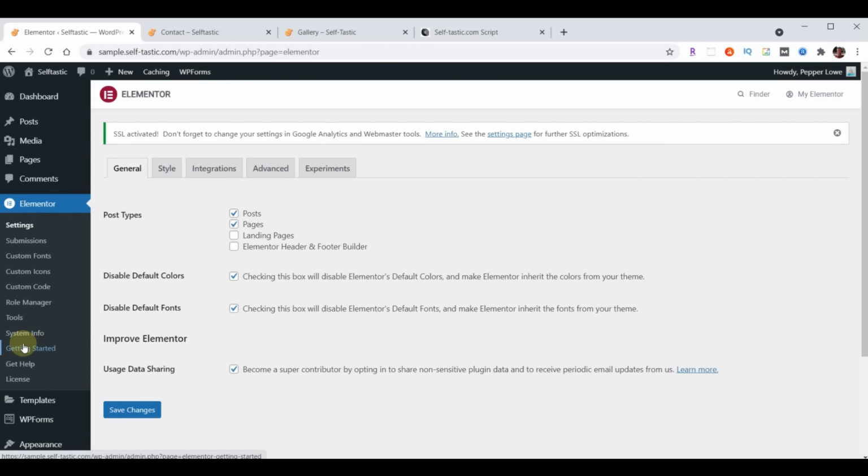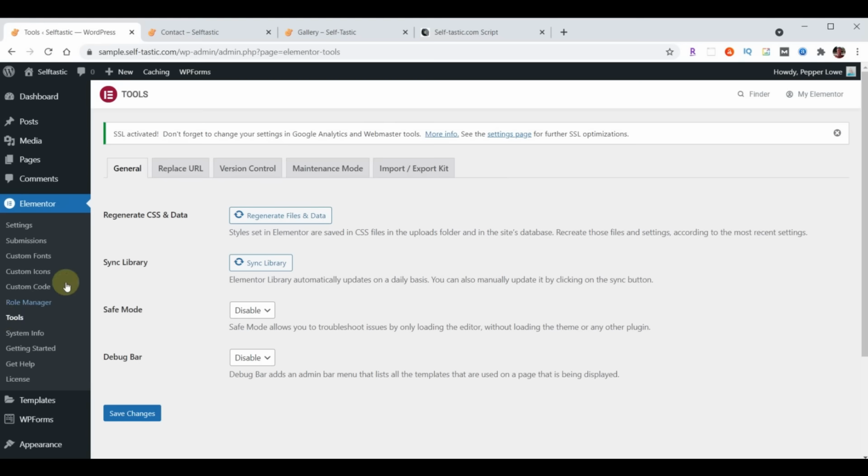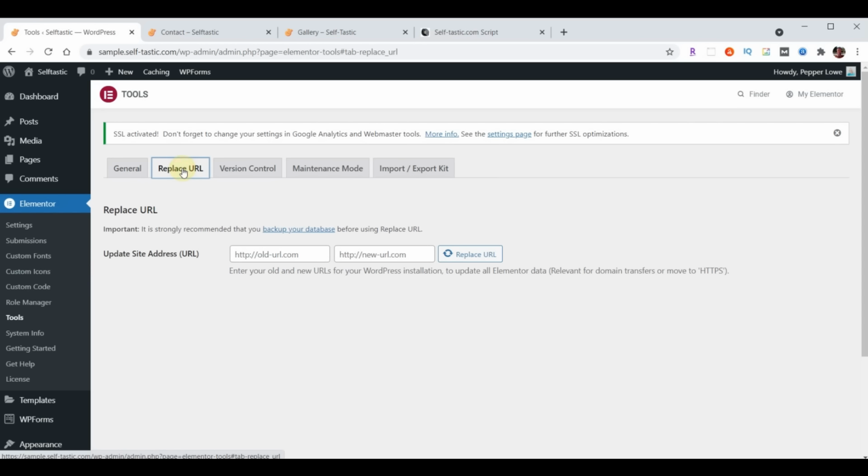Our next step was we clicked on Elementor, it brought up this page, and it has these options. We're looking for the option called Tools. So we click on Tools. And then we're going to click on Replace URL. So in this box, we're going to put our original URL when we didn't have secure pages. So I'll paste that in. And notice it just has HTTP. Then in the second box, I'm going to paste the same thing. But at the beginning, I'll put an S right there.